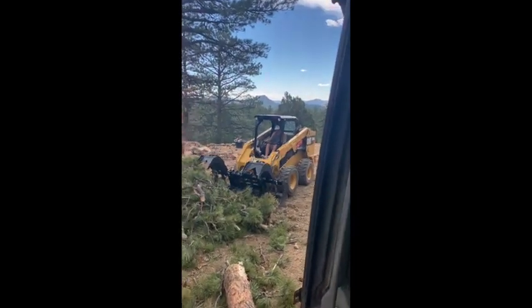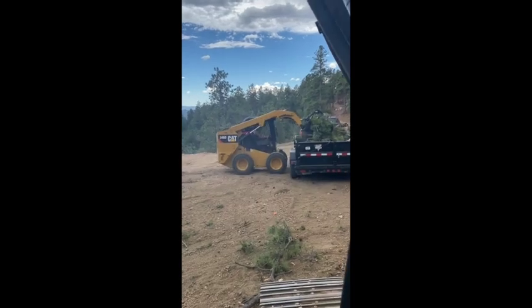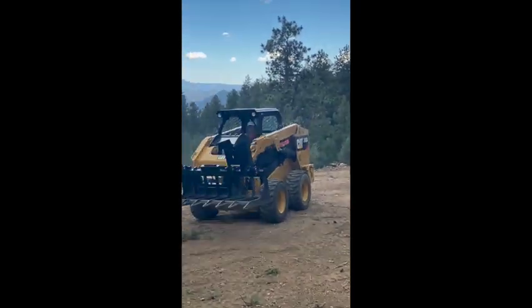The work on the lot never ended, but luckily we found a good place to take all of the brush so that we can take it off of our land. And there may or may not have been some accidents.